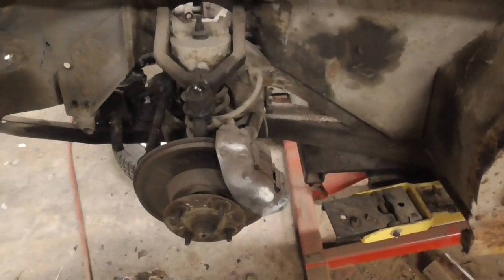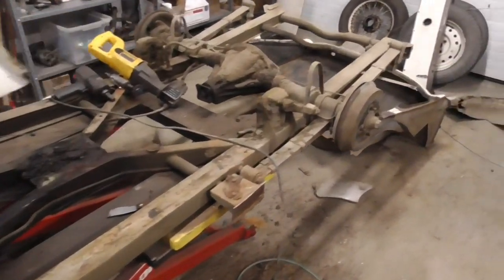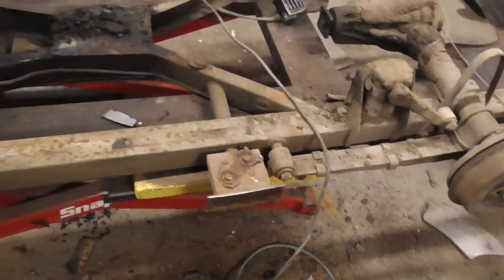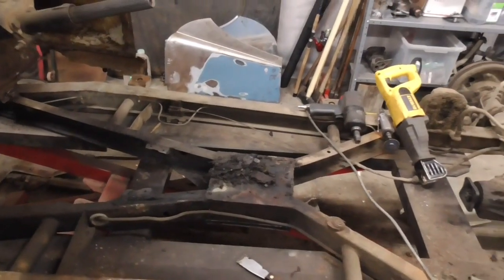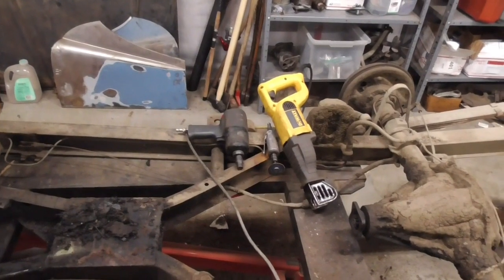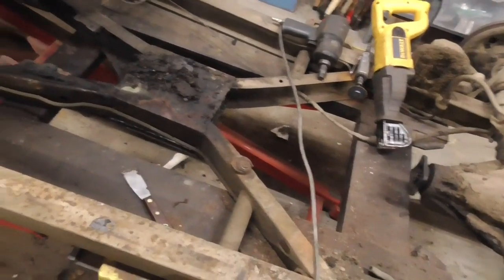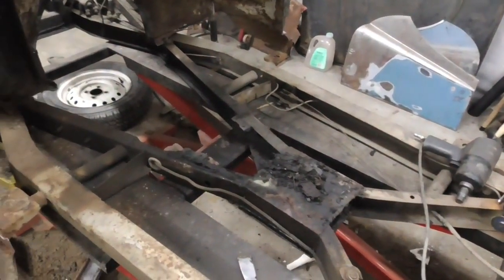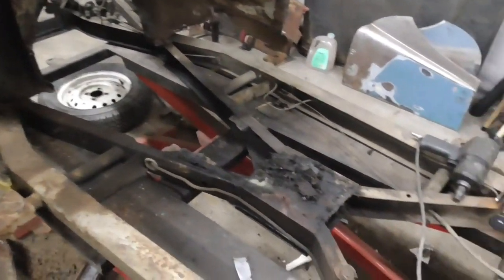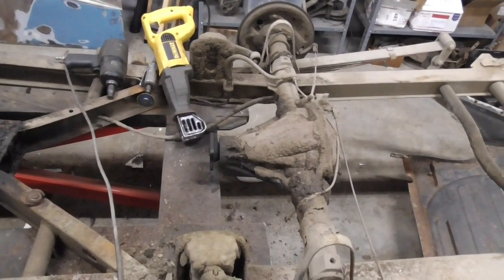And this frame is phenomenal. So far I haven't found any real issues with the frame. Even the outriggers are solid, at least at this time. I haven't found any rot to speak of in the outriggers, which is kind of interesting. I mean, look at all that crap down there. Considering how rusty this car was, I can't believe the frame is that nice. I'm just scraping off the grease from all the leaking engine and tranny. But this rear end seems to have a little bit of play on the pinion.